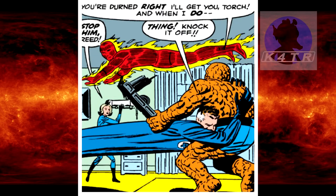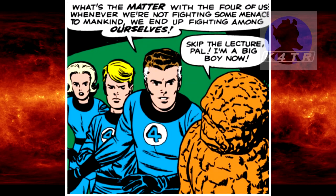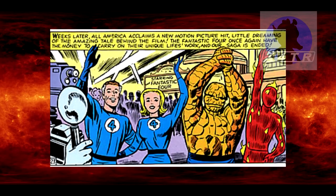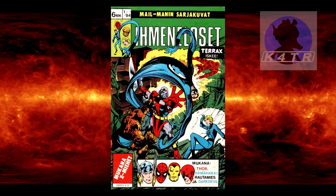Fantastic Four felt more realistic compared to other teams. They felt like a real family, with constant squabbling and holding grudges, but when push came to shove, they would put their differences aside and work together as a team. I also liked the fact they didn't have secret identities. Instead, they chose to live as celebrities, which made them unique from other teams. They quickly became my favorite superhero team.